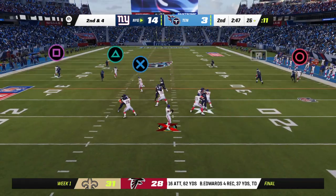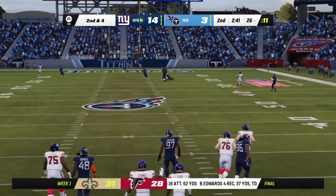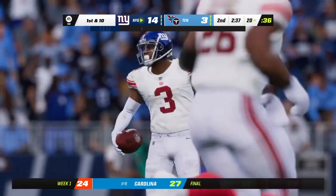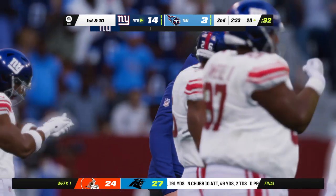Second and 4. Looking for Shepard deep. He got his man, complete. And he'll be marked down right at the 20-yard line. Excellent execution, and now they're set up nicely. Are they ever? Red zone?